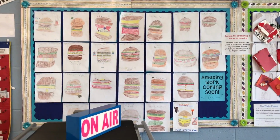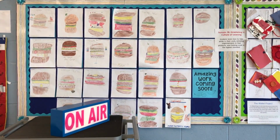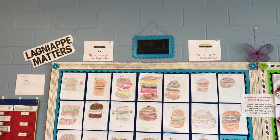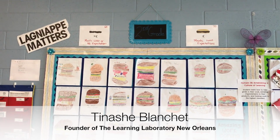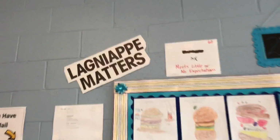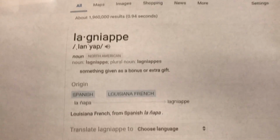Now this looks odd. You might be wondering what this is about, but this is basically my 2nd graders trying to visually show Lagniappe. And Lagniappe was something I learned from a coach in London. For her Spark talk, she talked about Lagniappe. Tina Shea is from New Orleans and explained what Lagniappe is, and I did put a definition over here so that if someone does come into the room, they have an idea of what this is.